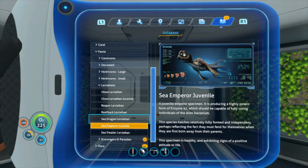Okay. A juvenile emperor specimen. It is producing a highly potent form of enzyme 42, which should be capable of fully curing individuals of alien bacterium. These species hatch relatively fully formed and independent, perhaps reflecting the fact that they must fend for themselves when they are first born, away from their parents. This specimen is healthy and exhibiting signs of positive attitude in life.